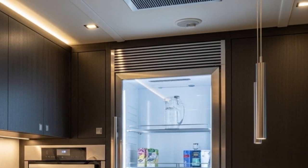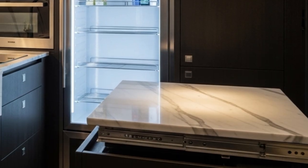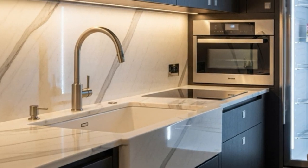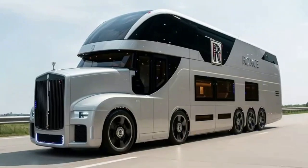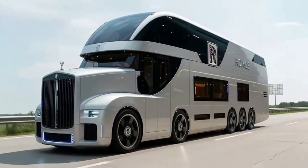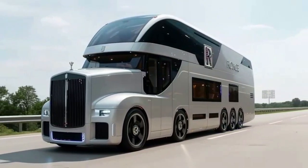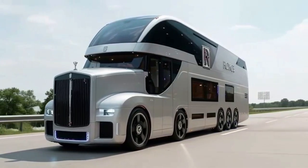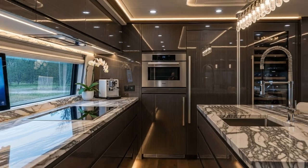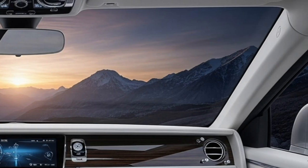The design, the engineering, the sheer presence of this vehicle, it's unlike anything we've seen before. But the big question is, does it actually deliver more than the nameplate? Can Rolls-Royce redefine the way we experience road travel? Or is this a bold experiment meant only for the ultra-wealthy few? In the next sections, we're going to explore everything, from the breathtaking exterior to the hotel-like interior to the tech and performance that make this motorhome a true engineering statement. So let's take a closer look.